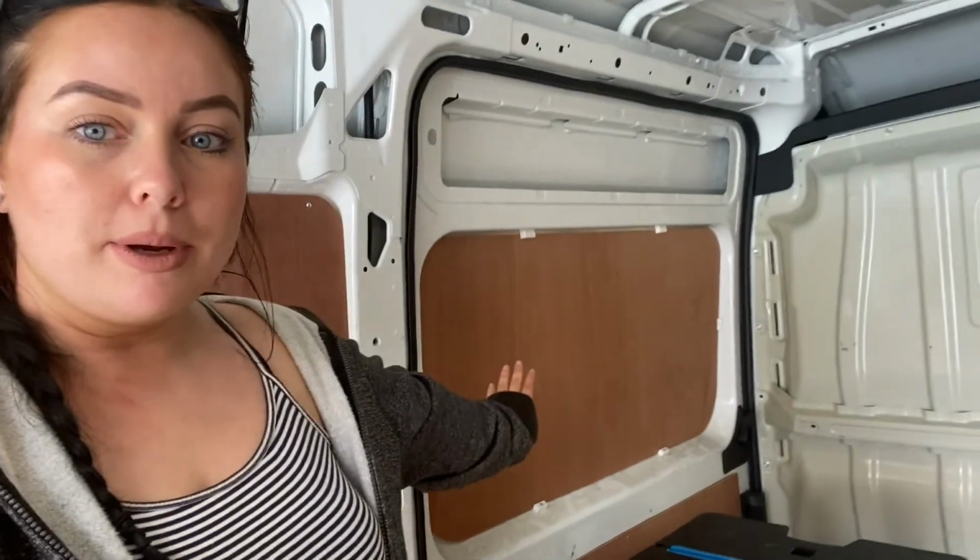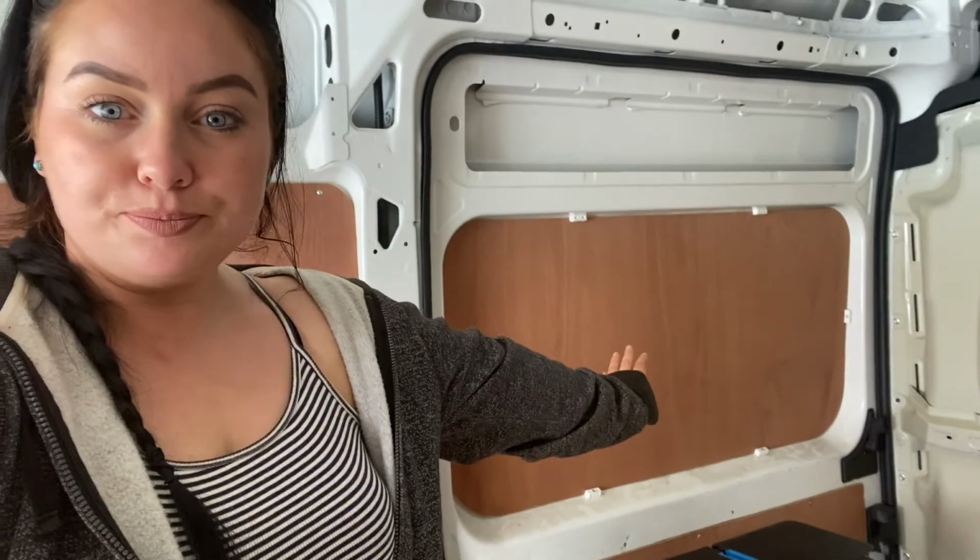But yeah, all the messy work needs doing first. We're going to pop the fan up in here. The window's going in the side door, this side.